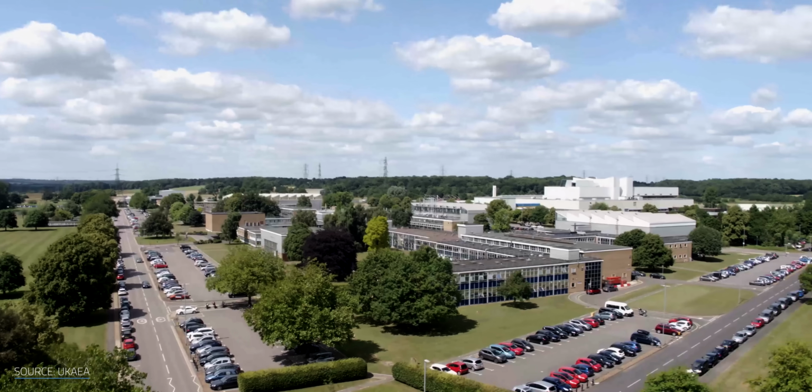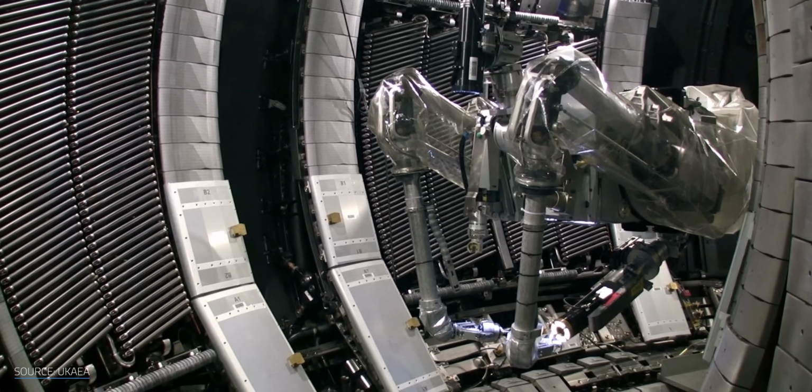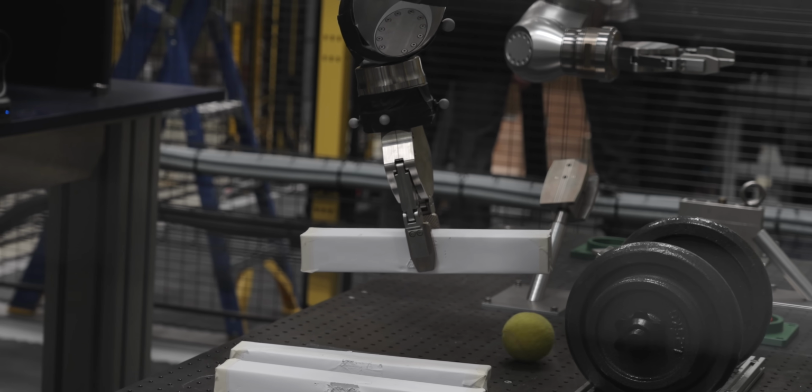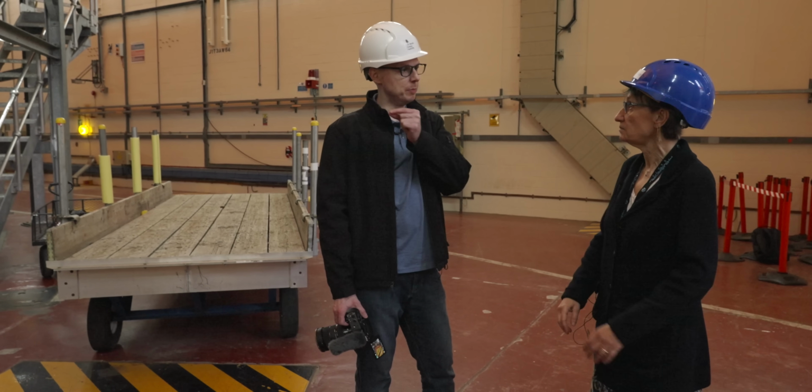What I got to see during my time at the Culham Science Centre in the UK went well beyond what Jet is doing. There's a whole ecosystem that's needed to support a future fusion industry, and the UK government is really pushing every aspect of that. There's a lot of buzz around fusion startups, but for any of this to work, it's going to take a holistic view to address many of the challenges around it.